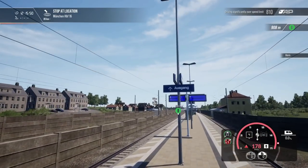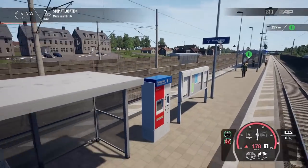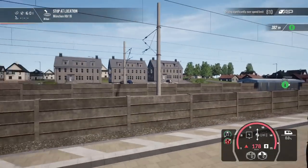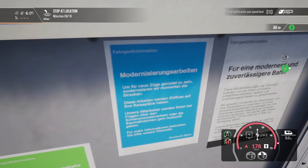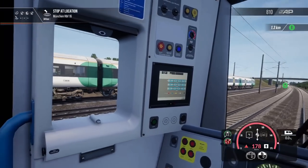So we have gone through this station, as you can see. I have no idea what this station is called. It's not Farkarten, because that's tickets, isn't it? Look at that, modernization. That's the same sign that we saw on the Southeastern, but in German. Interesting. Right, let's go back to one, because we have to load it.